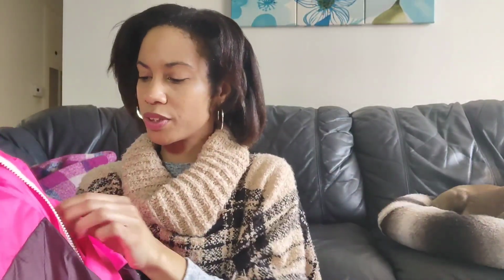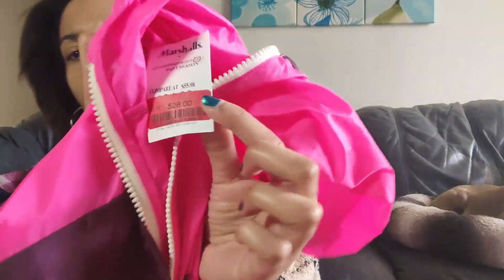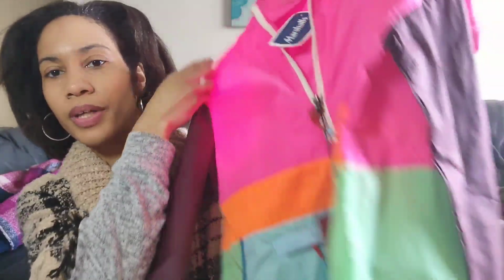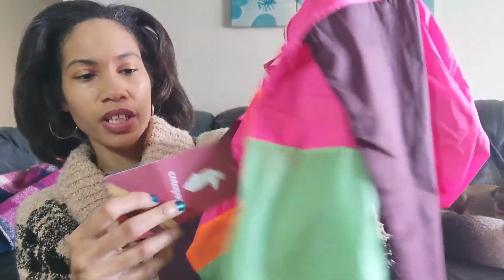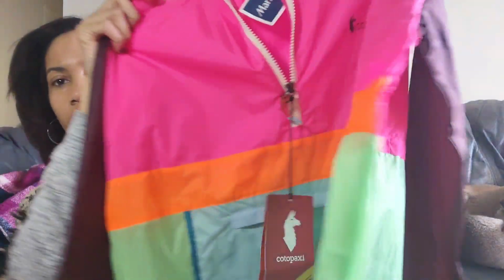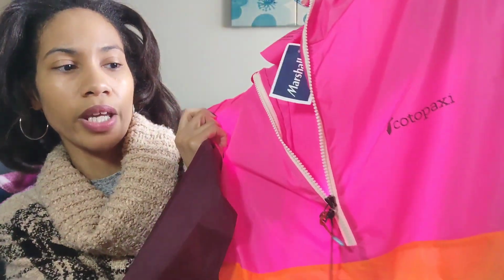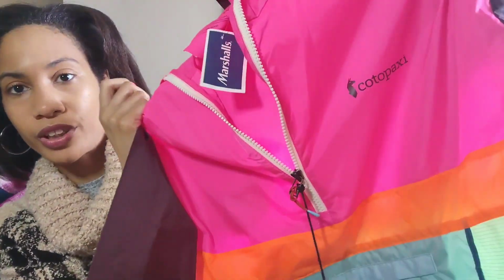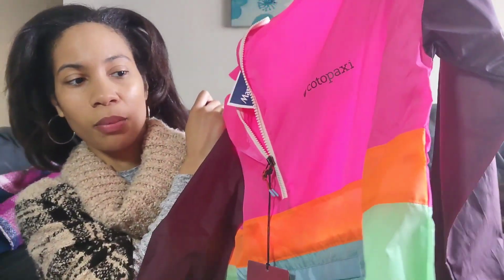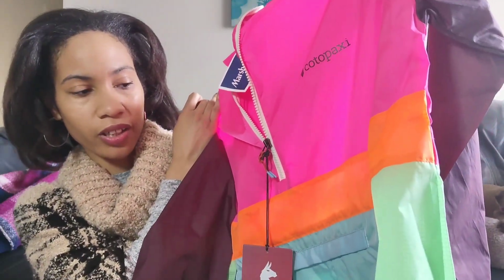I think this is the highest one that I spent money on. This one was $28. They only had one on the rack. This is a brand that I've heard of before, but I don't think I've ever found it. This is called Cotopaxi. What caught my attention was the color block and the beautiful, vibrant neon colors. So this is a very lightweight windbreaker jacket. I do recognize that Cotopaxi is a niche brand, but I've heard that it's very reliant on style.